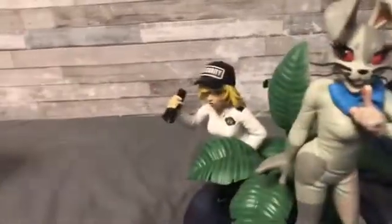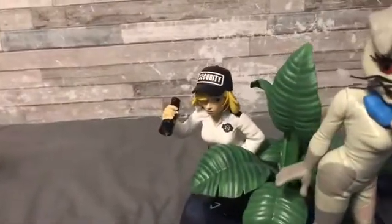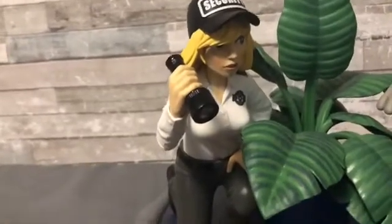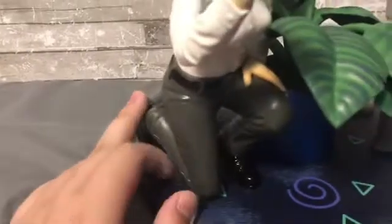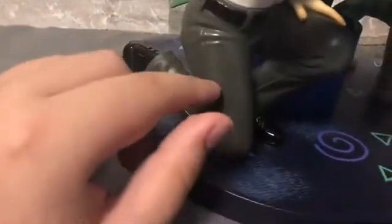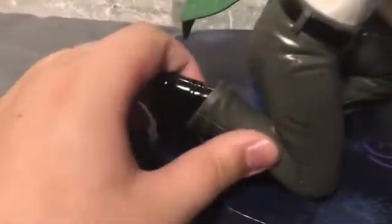Okay, now we're moving on to Vanessa, the Night Guard. Vanessa here was also very well done. Obviously you can see, once again, they added wrinkles to the pants, since it's supposed to be realistic enough. Don't mind that. She has the shoes. I don't know why I'm paying attention to that.